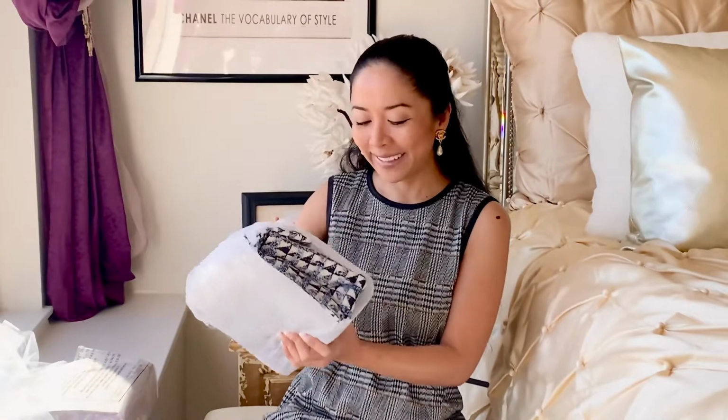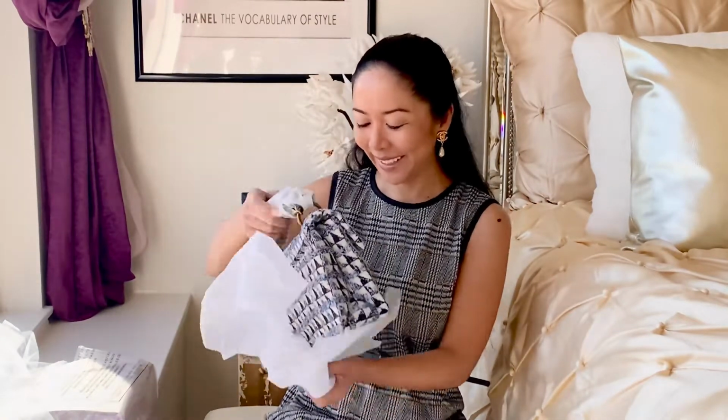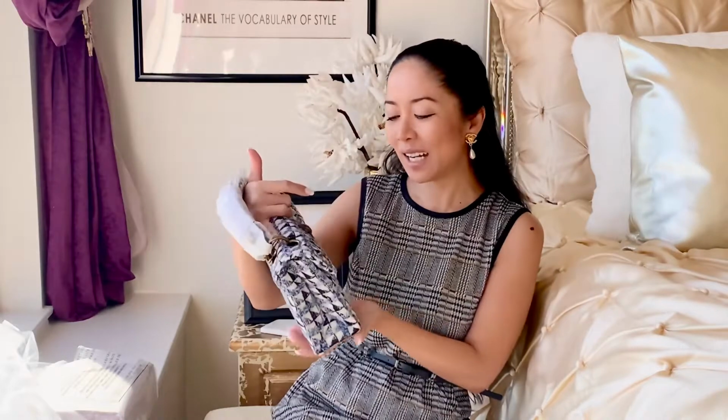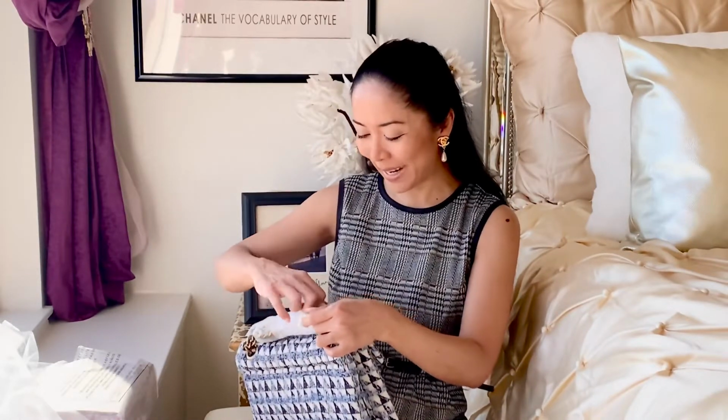I bought these two bags separately, one from Bloomingdale's and one from Nordstrom. And yes, I cannot wait. This is just so adorable. Here she goes. So cute. This is a Geiger or Geiger. I'm not sure how you pronounce it, but yeah, this is such a very beautiful bag.